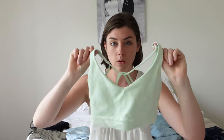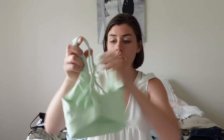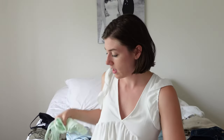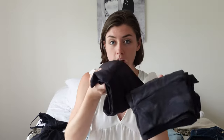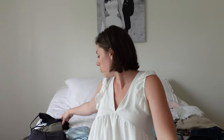Okay, but then this is my Athleta sports bra, which I love even more. I'm not usually a huge color person, but I think this one is so cute in this kind of pastel Easter egg green color. Has a beautiful strappy back. I think it's incredibly flattering. These shorts I really do love, also from Lululemon, just a little pair of running shorts, and then my two pairs of leggings. Nothing to write home about there. My one little fitness tank. This is from Target.